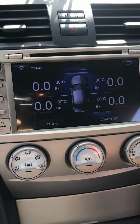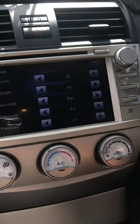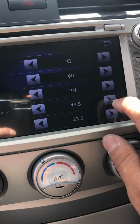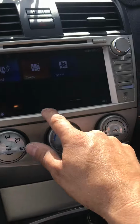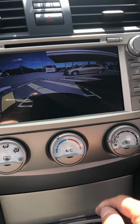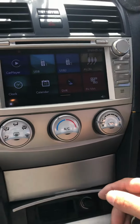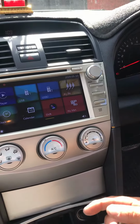This monitors the pressure of your tires, and you can set an alarm also with the maximum and minimum pressure of your tires. That's also optional, and comes with reverse camera standard with distance lines.